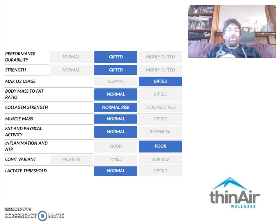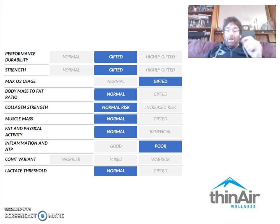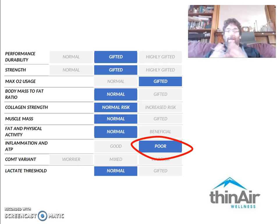So if I just bring on the screen one of the slide shots that comes from my personal DNA results, you can see there, and I'm going to just focus on one little aspect here just to give you an indication of how we utilize the information involved. So if we take a look at the area that I've circled there, which is basically indicating that my response to information from ATP is poor. So firstly, what does that mean?